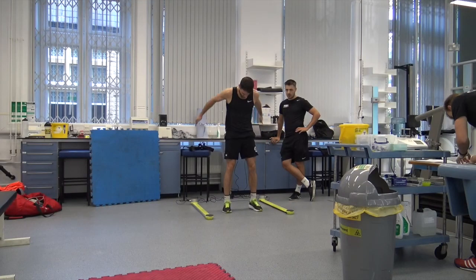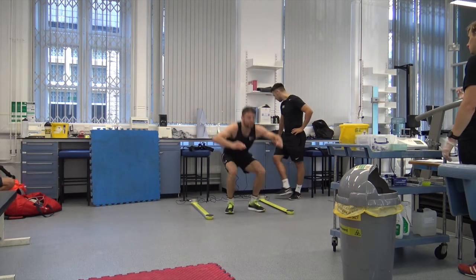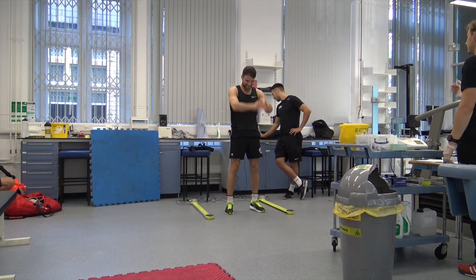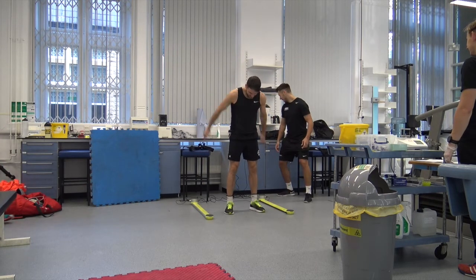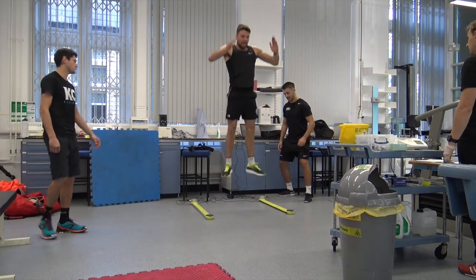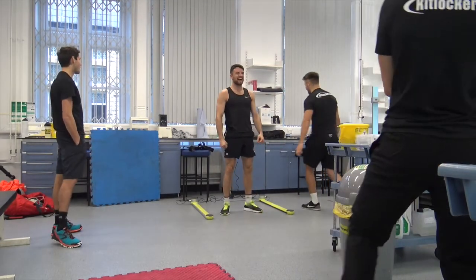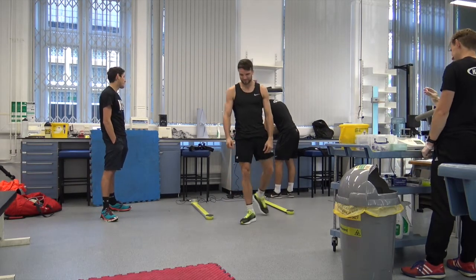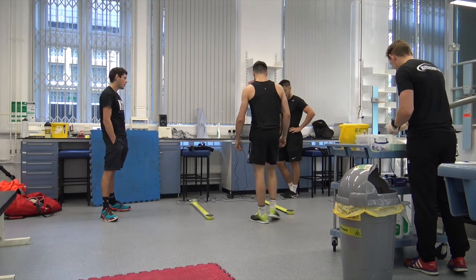Let's go, 3 times doing this. 48.2. Yeah, 50's coming. 50 comes off, I'm taking my top off. Go on. Yes, it's there! 48.7. Go on, you've got one more, so you'll have to go. Again? Yeah, let's go again.